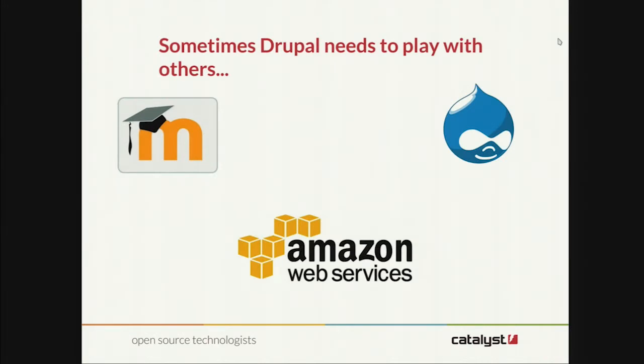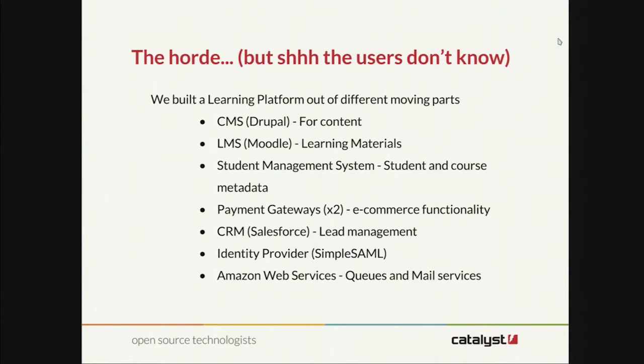However, sometimes Drupal needs to play with others. Most of the time when you launch a Drupal site, it's pretty self-contained. You have all your user management, all your content management, everything else, all in one box. The project that we had to work on, however, had to talk to a number of different services, Moodle being one of them, and I'll go through the stack, or the horde, as we like to call it.